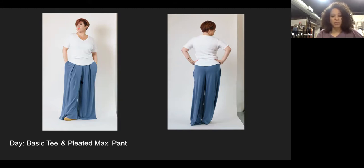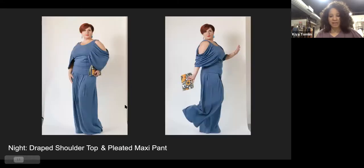It's also really great because it's cooler in the warmer months, but it's also warmer in the cooler months. And the bamboo plant also has some antimicrobial properties, so we always encourage women to wear their pieces a couple times before putting them in the wash. They don't need to wash them after each wear because of that. And then the pants, you can see the pockets, which we love to put pockets in absolutely anything we possibly can. And now we're gonna dress Monica up because she's going out for the evening.